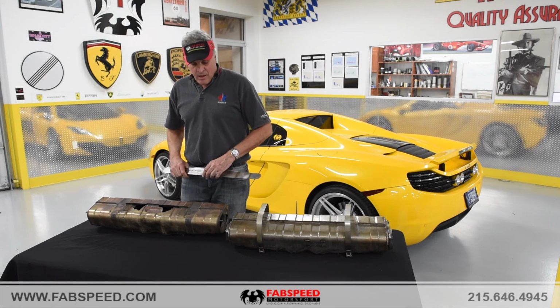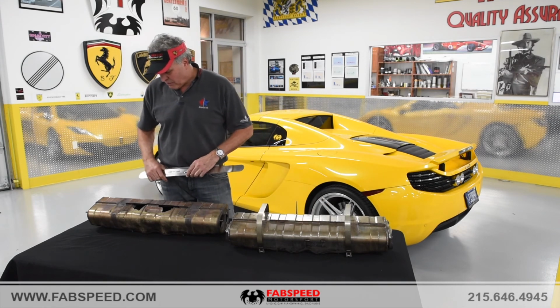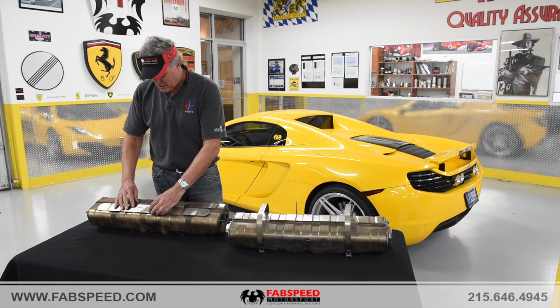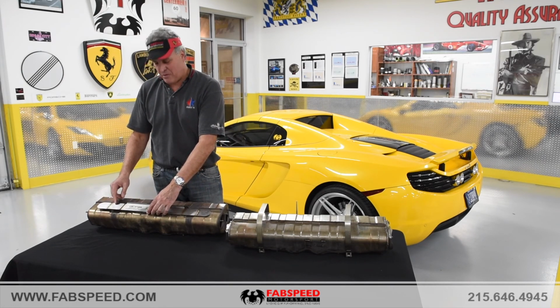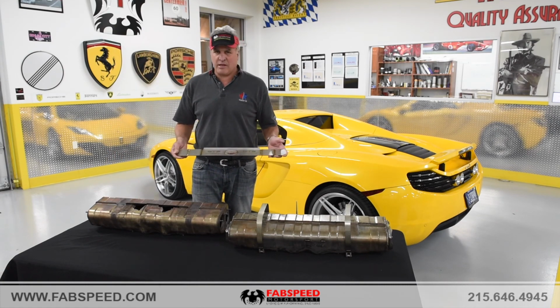Not a problem. The other thing too, if you have a problem with one of these mufflers, send it to Fabspeed. One of our certified welders could weld it up. If you lose the pieces, we could certainly knock this into place. We could weld this in position for you. And this has just come out. It's November 2017.